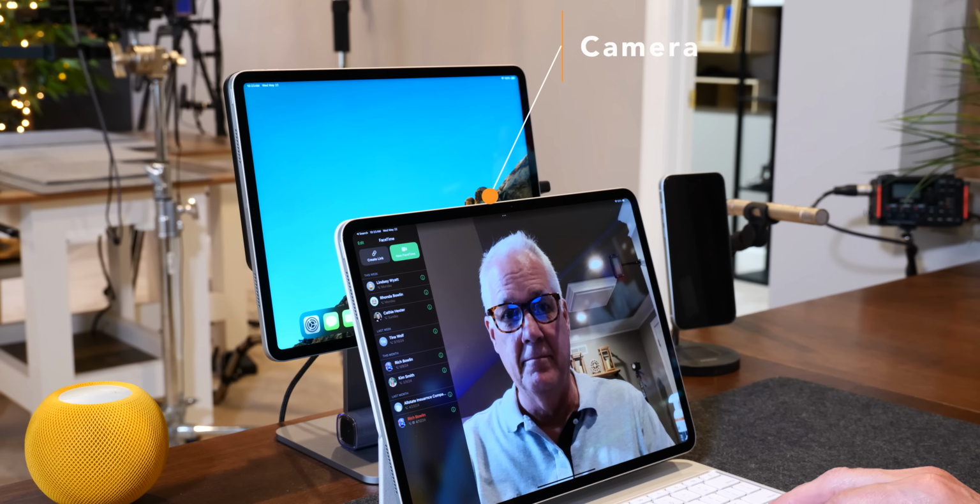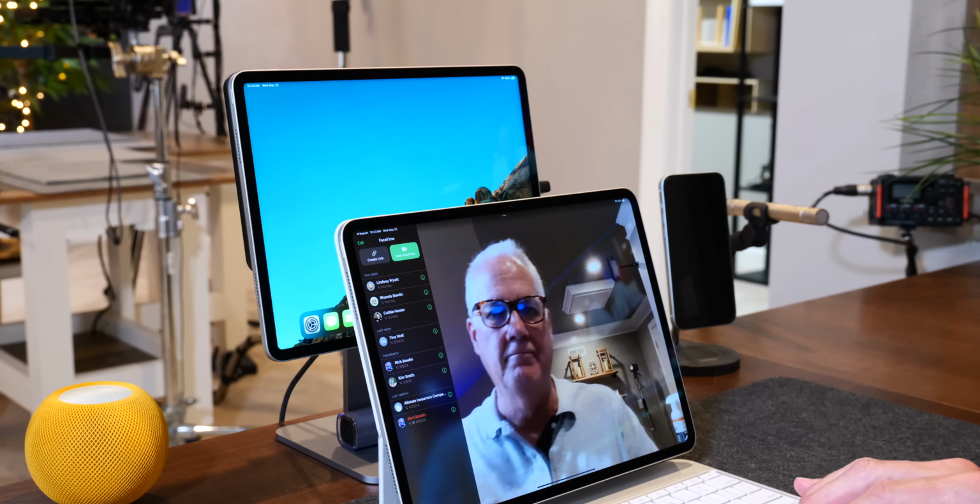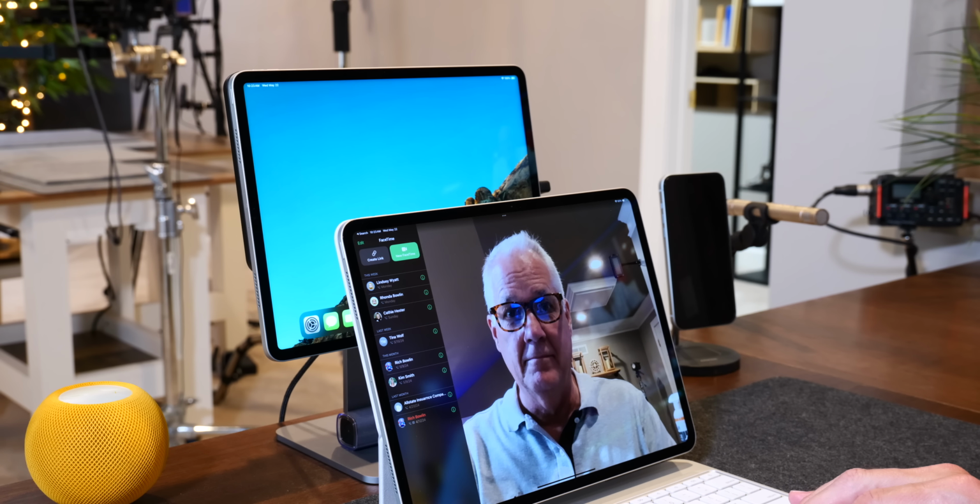Now, I try not to let these little things bother me, but this is one that always did. I am so glad that's been fixed, and you will be too the next time you make a FaceTime call. Plus, the new iPads now come with something called Center Stage. It's a camera trick that keeps you in the center of the image even if you move around a little bit. It's like you have your own cameraman following you.